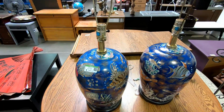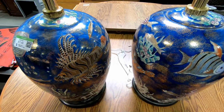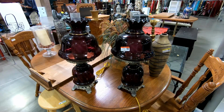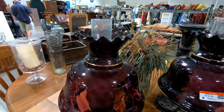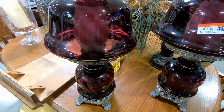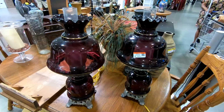This store had a lot of furniture as well, and a lot of tacky stuff, like look at these lamps. I can't think anywhere besides like a weird hotel that those would look good in. And these lamps also, same thing. The only thing I can think of that these would look good in is in your grandma's house 40 years ago. I do like the purple glass though.